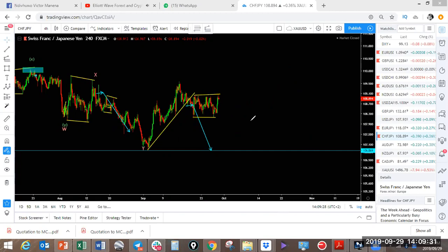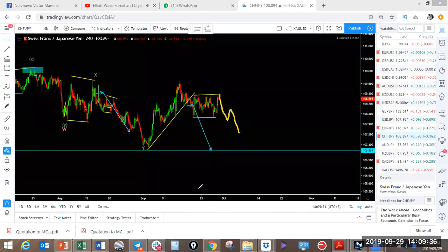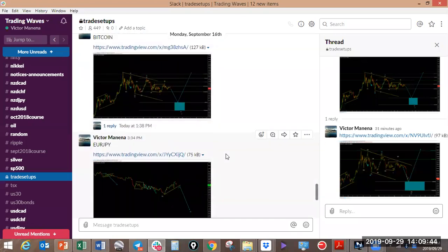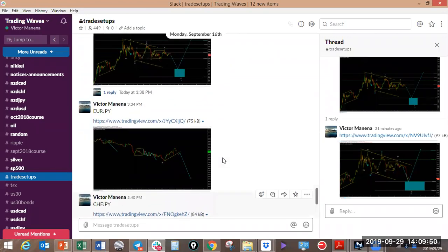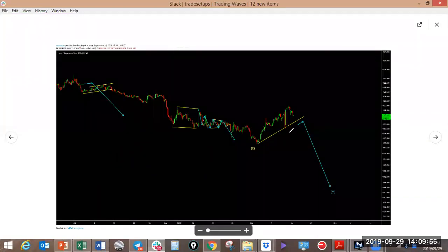But the trade is not invalidated yet. We can still get this trade. It may just be slow. All right, that is CHFJPY. EURJPY is similar. This is what we're trading in our group currently. EURJPY, let's have a look at EURJPY. You can see EURJPY, I've been looking to sell it for the longest time now.